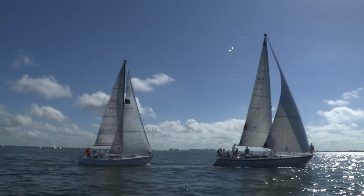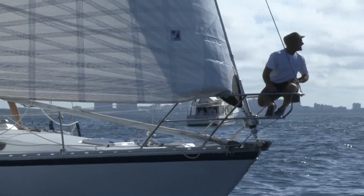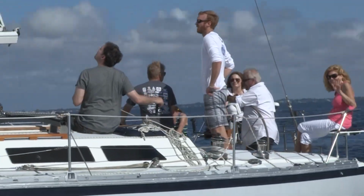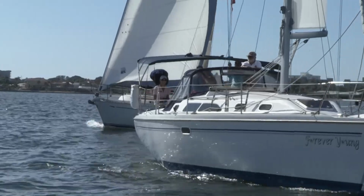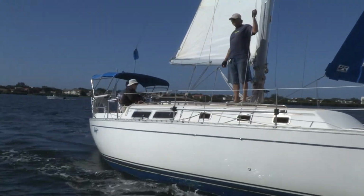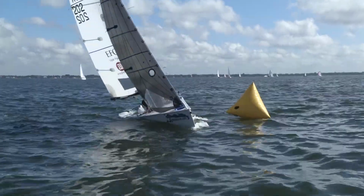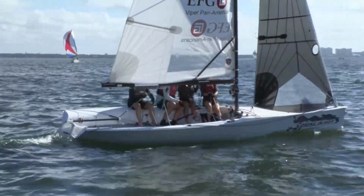Even in a pursuit start, pre-start tactics count. That was Forever Young, forever ready for their start, which is coming up. Next on the line is Spindrift. Coming in hot at the leeward mark, the Vipers and the other one designs are doing a windward leeward course, and these guys are in first place, heading back upwind.